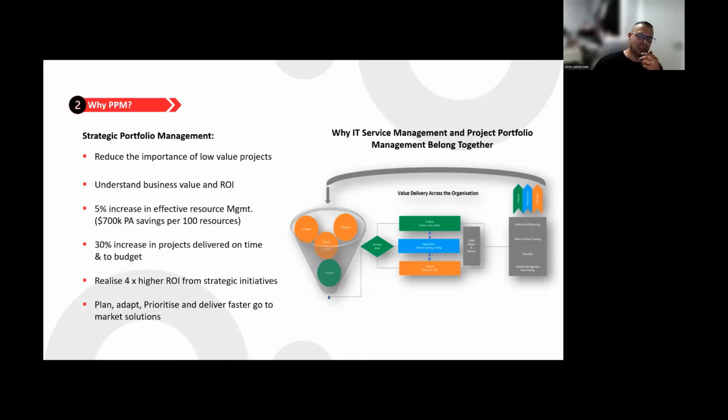And the main one that sticks out for me is not just being able to plan, adopt and prioritize to deliver faster and to keep your organization relevant and driving into the future, but the 5% increase in effective resource management. Every organization has limited resources, they run streamlined, they need to understand capacity, and they need to understand the value in delivery to be able to put that capacity to the right places. And as Gartner describes, to understand capacity is to understand the utilization of your resources, which can help you determine that capacity. And that's really why strategic portfolio management.